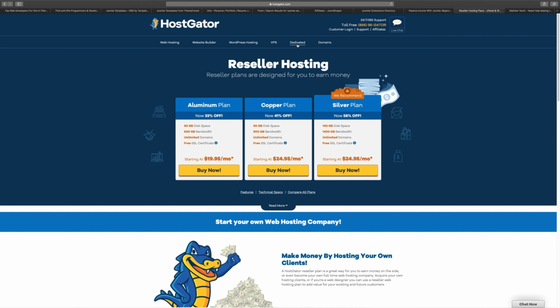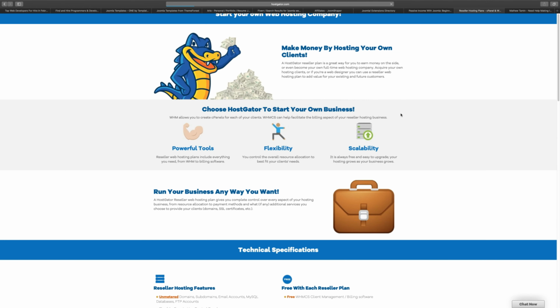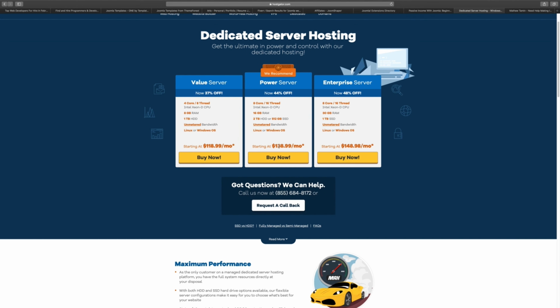You can also get a dedicated server, which also works really well. A dedicated server is another great way because it gives you a lot of flexibility. And as you scroll through the page here, you notice that it gives you some of the different features that you can see. Now, if you have a little bit more money that you want to throw at this, then this is another great way for you to go big, and you can still host a lot more sites. You can still have a lot more control, and it's another great way for you to do that.